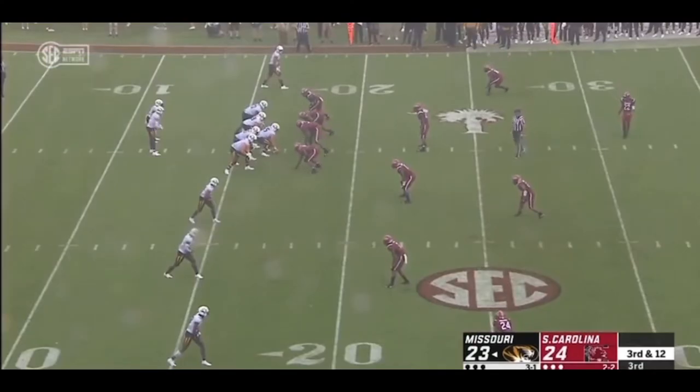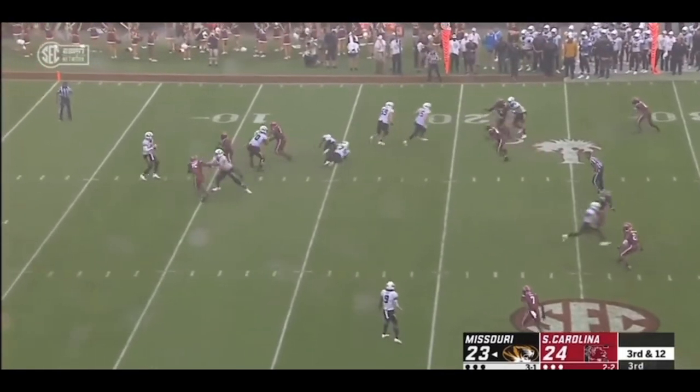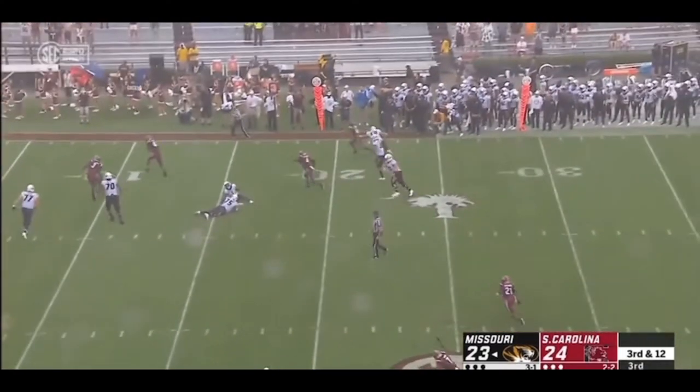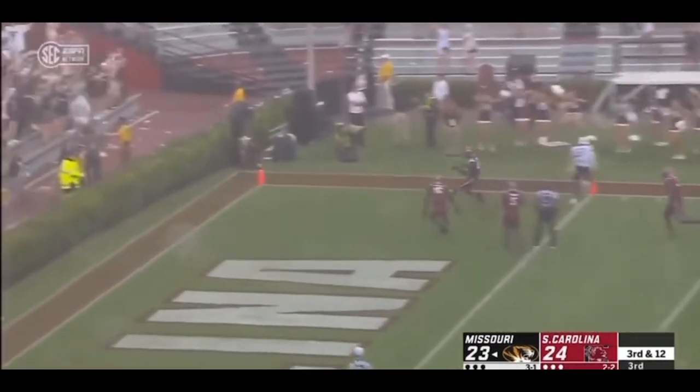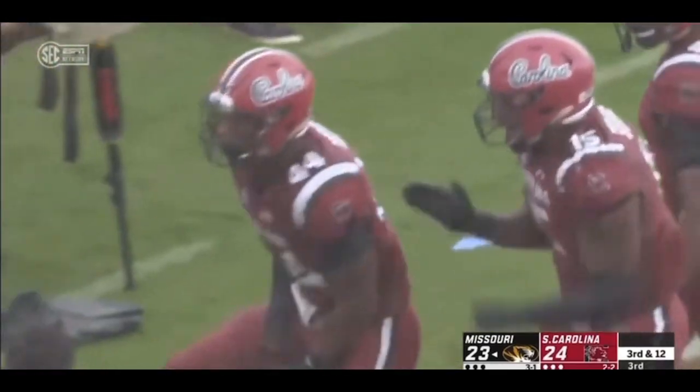In his career, maybe a major misstep there. Third and 12. Lock trying to set up the bubble, intercepted, picked off, and it's a touchdown, Sherrod Green.